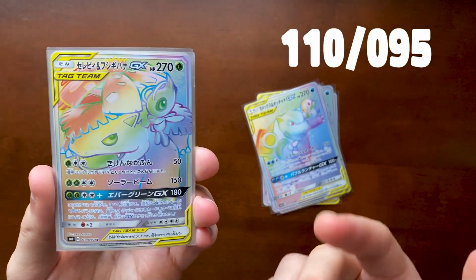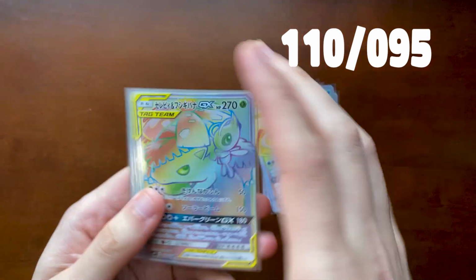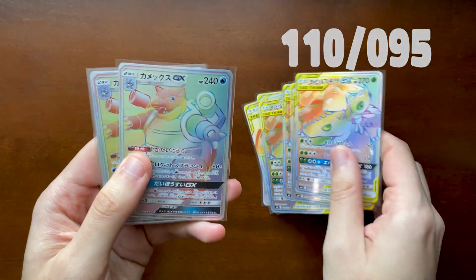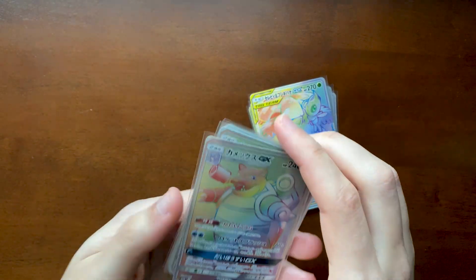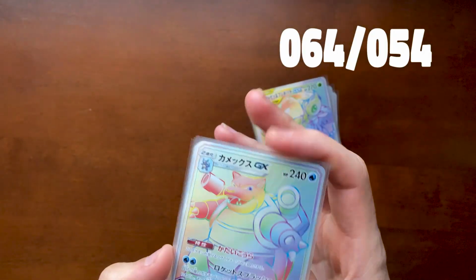Significant Pokemon, popular Pokemon, hyper rare, very rare. You can't go wrong with a tag team of them. And then this was just the last one. I picked up a bunch of these because they were relatively cheap. But yeah, just Blastoise on his own, hyper rare.